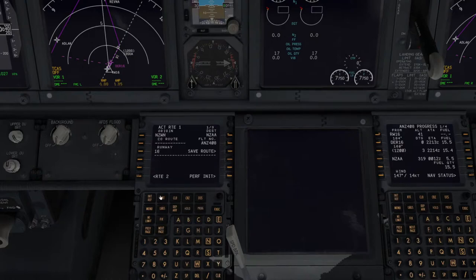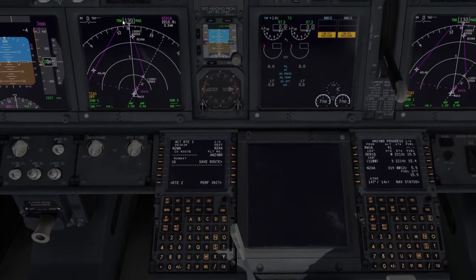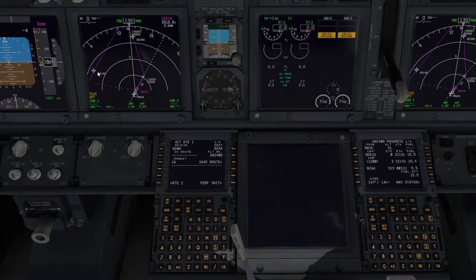All right, so back to route. And as you can see, our IRS aligned. There's our routing. Let me pull out a little here. You can kind of get a feel for how the star is. We'll go into that here shortly in the departure brief. Okay, moving on. Let's now do the performance initialization.